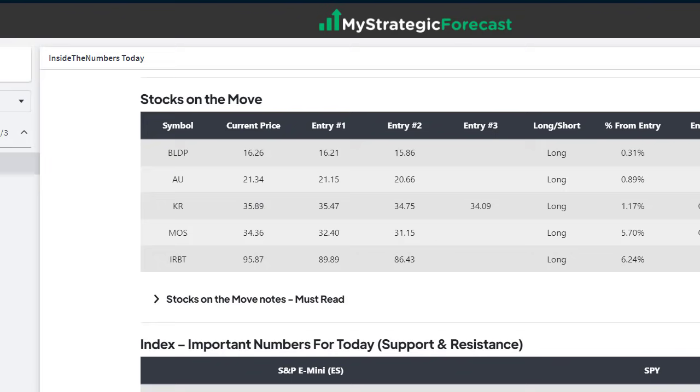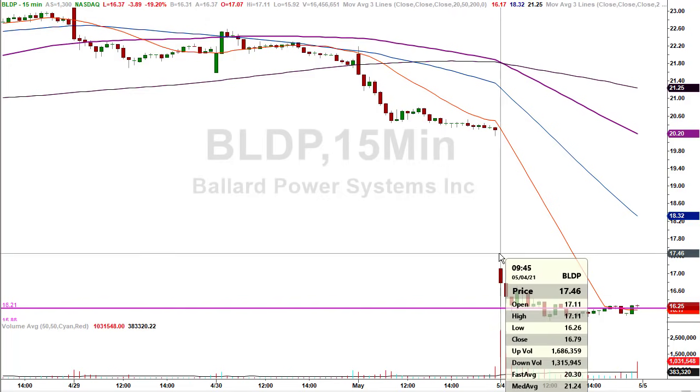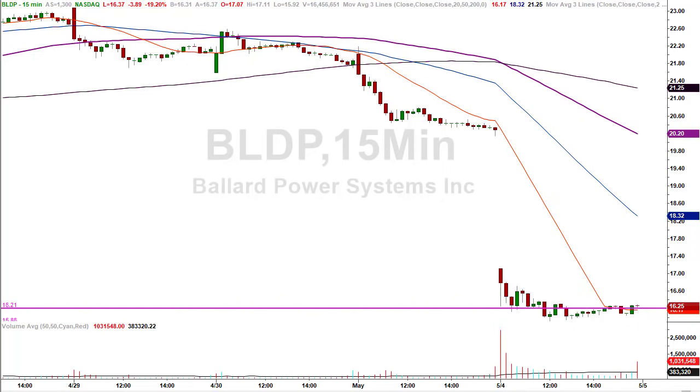In fact, we're going to take a look at pretty much all the charts because we had a little bit of early shenanigans going on today. First one is Ballard Power Systems. It's getting a buzz cut at the open. Look, we're down 20% today in this thing. We're picking a number, 16.21, and then we had a secondary at 15.86. Close by, you can make a case it could be either or.